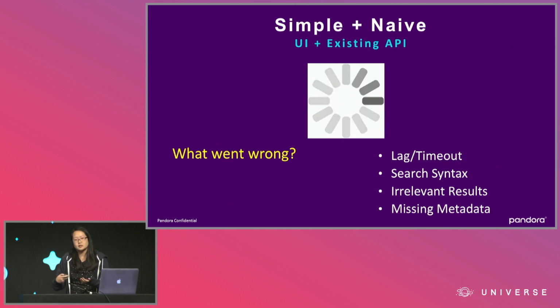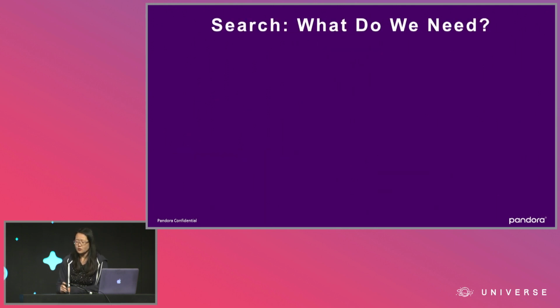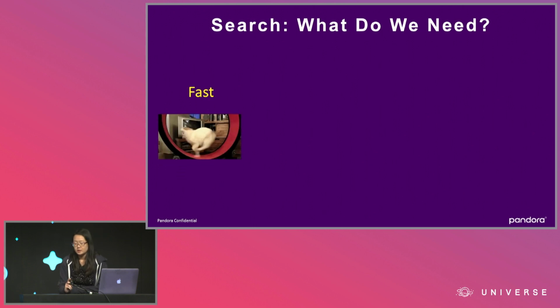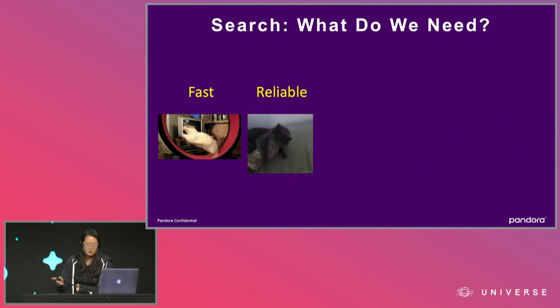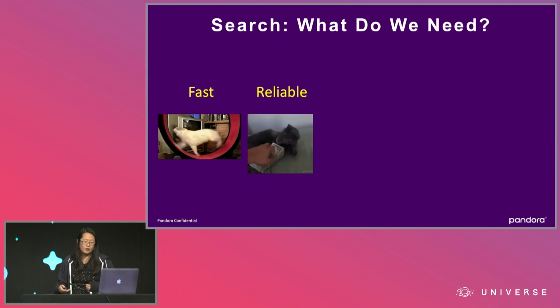So clearly we needed a new solution, and we wanted to implement a search system that was actually usable. So what do we need? Well, first off, it needs to be fast. And FYI, these are just all gonna be cat GIFs. The response time needs to be returned quickly. It needs to be reliable, just like this cat defending money. We want our response to actually return and be consistent.